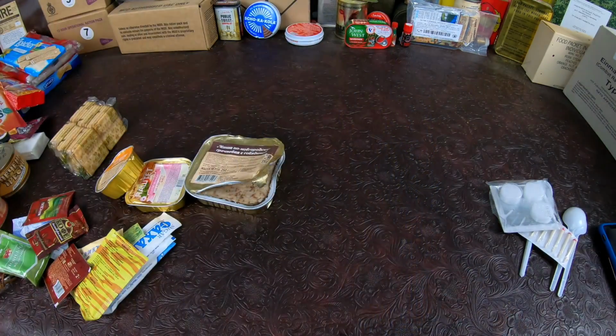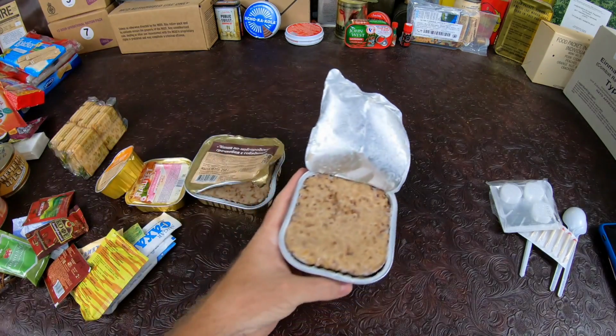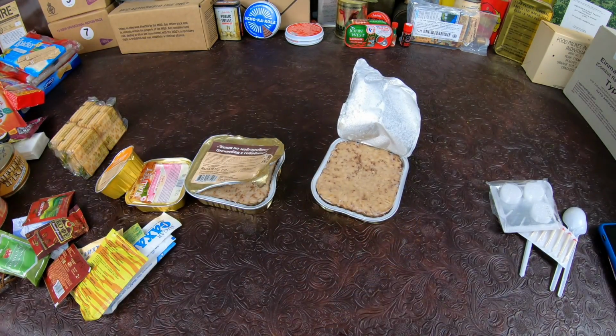Here's their pearl barley. That thing smells absolutely perfect. All right, let's get these heated up. Let's get everything else assembled on the tray here, and we'll keep moving.